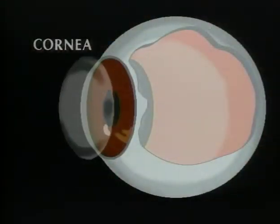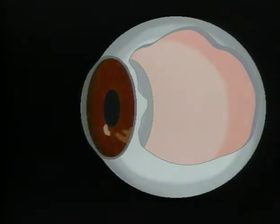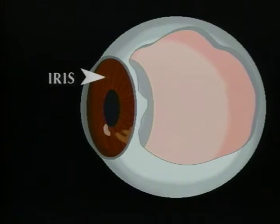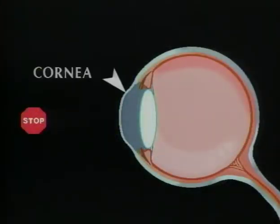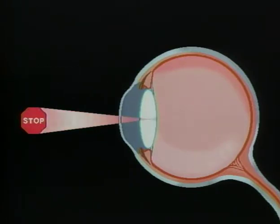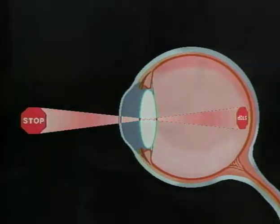The cornea is a sort of window of the eye. Its clear, rounded tissue covers the front of the eye, including the colored portion known as the iris. The cornea works as a lens, bending and focusing light toward the retina at the back of the eye. The eye also has a natural lens, and both must be clear so light can pass through unobstructed.